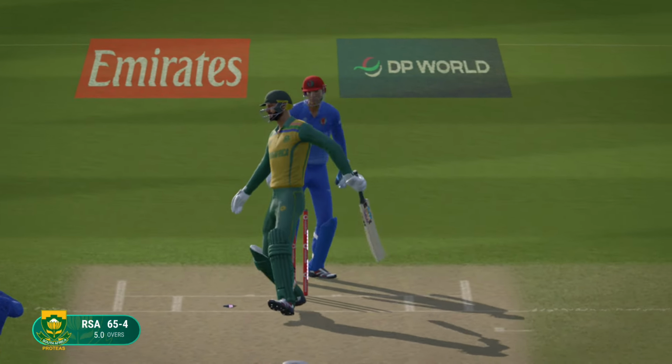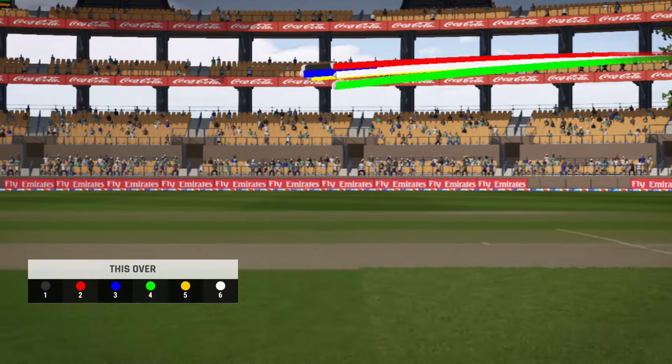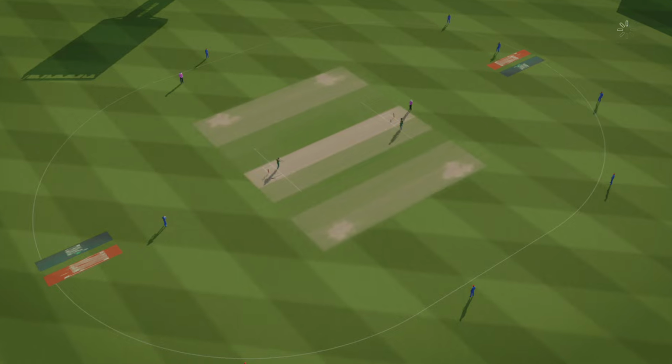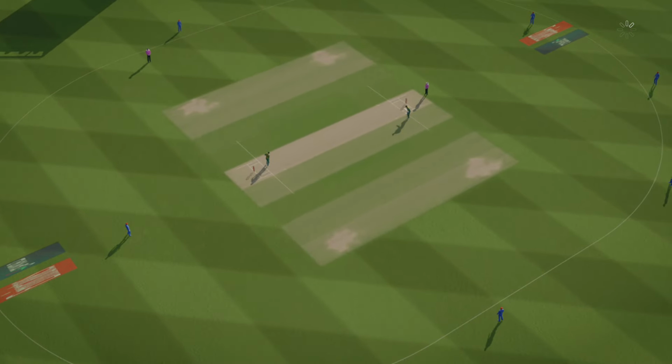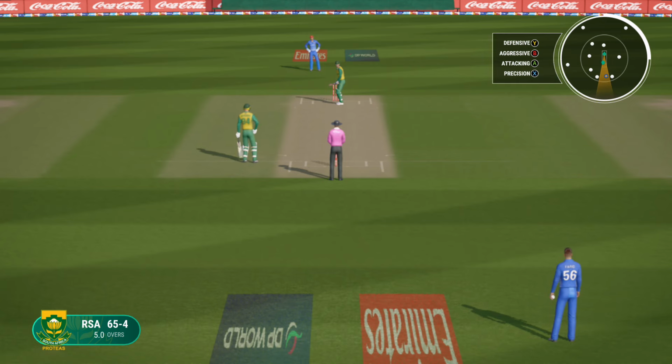End of the over, 7 off it. South Africa, 65 for 4. 5 gone and the ball's been disappearing a lot. 2 and over the boundary so far. Going at 12 plus an over. This chase is off to a fantastic start.